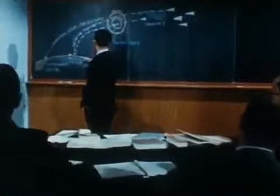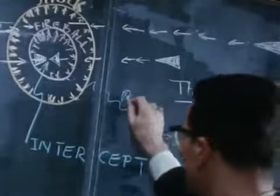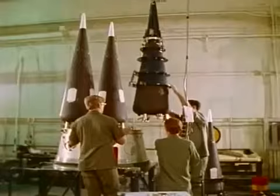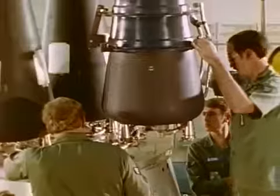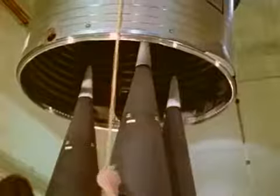The potential for a functioning Soviet ABM poses new challenges to ICBM warhead design. The outcome of this research is the cluster warhead. Multiple warheads make it more difficult for a single ABM missile to destroy an incoming ICBM.